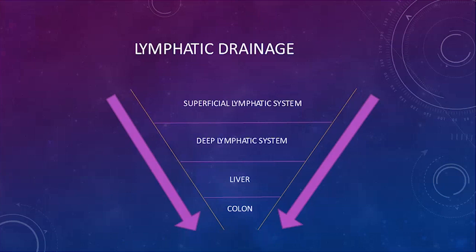Now, I think it's also important to understand the flow patterns of this closed system. So I think it's really nice to think of it like a funnel, like I have it depicted in this picture. So you have your superficial lymphatic system up at the top, and it drains your head, your neck, your skin, your breast tissue, everything superficial. And then you have your deep lymphatic system, which drains all your deep vital organs. So the superficial lymphatic system drains into that deep lymphatic system. It all filters through the liver and empties out the colon. So from this, I think you can see that if that colon, if that digestive tract isn't working at its best, it will actually back up that whole system. So then that liver gets congested, the deep lymphatic system won't drain, and you'll likely see symptoms show up in that superficial lymphatic system. So I think that this is a good reference point for looking at detoxification.